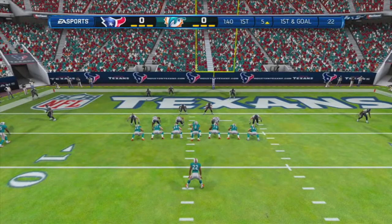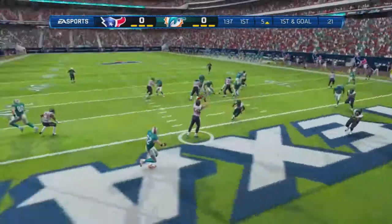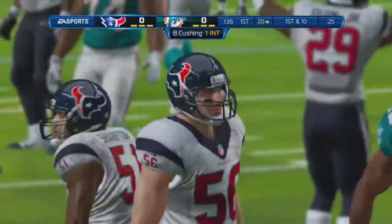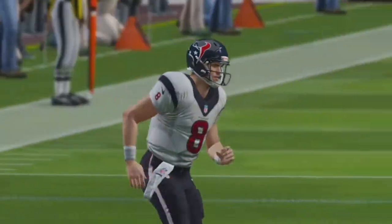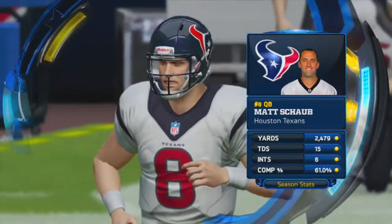Play number six coming up on this drive. Now in rhythm, the quarterback. That's an interception. That's a touchback, and the ball will be spotted at the 20. The man who directs the Texans' attack, quarterback Matt Schaub.